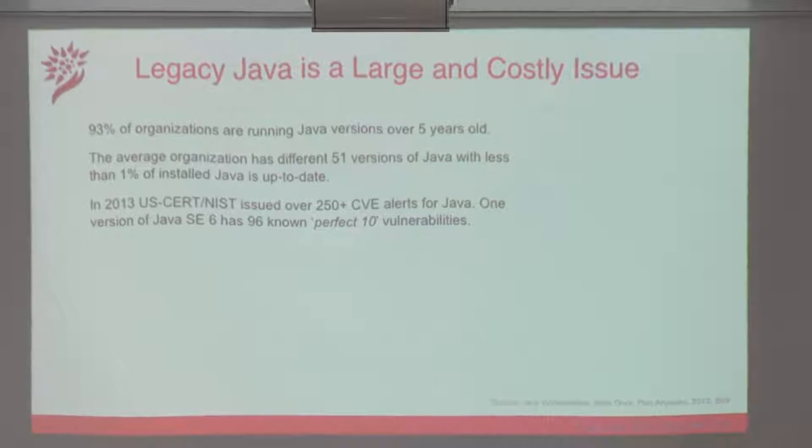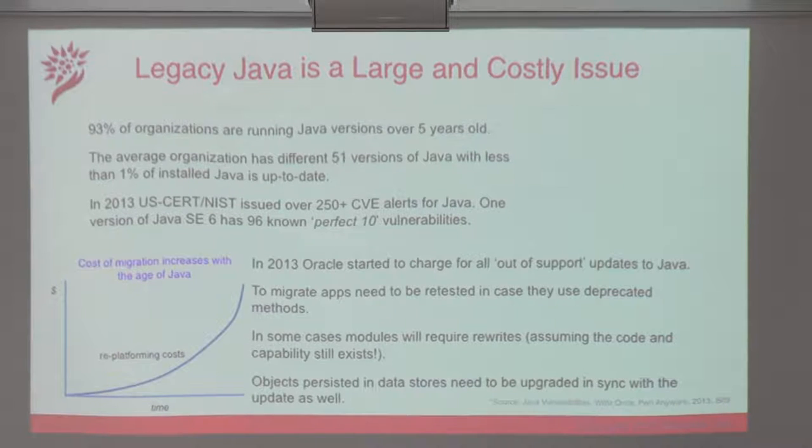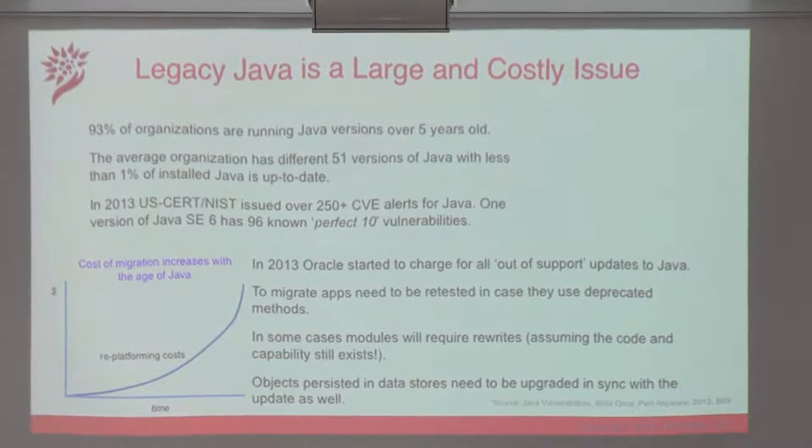These are some of the stats: 93% of orgs are running Java over 5 years old, 51 versions of Java, and so on. And of course, there are all these CVEs against these old ones. In this case, that example is Java 6. So basically, it's a major pain. It even gets down to objects.